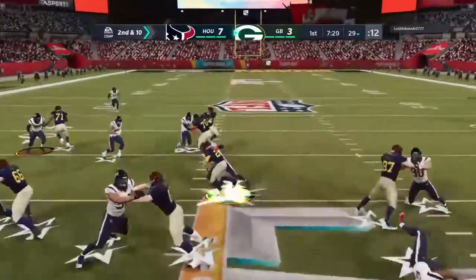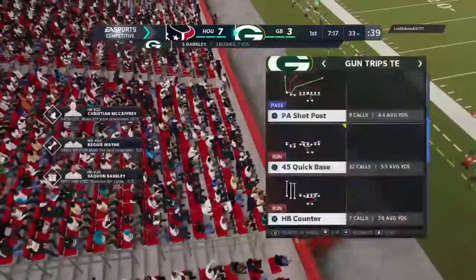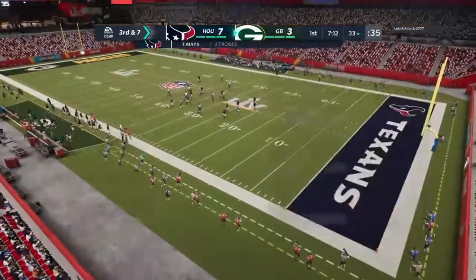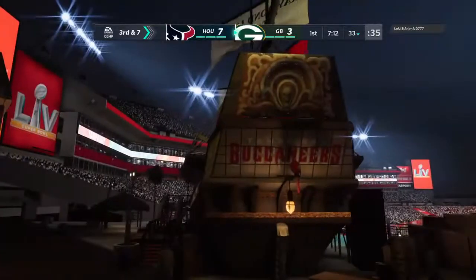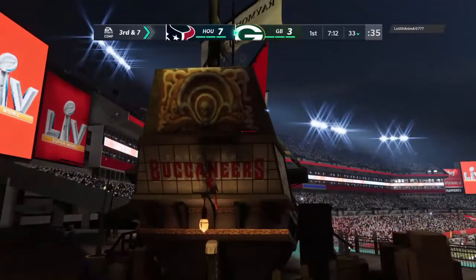On 2nd down, here's Barkley. 4 yards on the pickup there as they get it back to a more manageable 3rd and 7. Well, if you're a football guy, that's a pretty run because everyone is in sync right there. Obviously, the guy carrying the ball, but how about the people up front? Leverage, athleticism, they created some nice space for him.